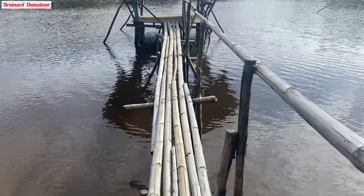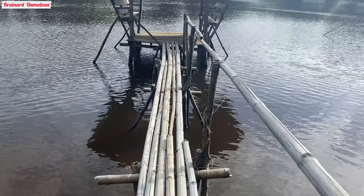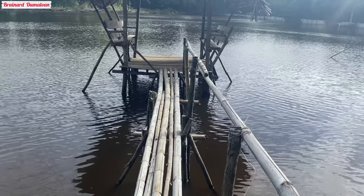Be very careful guys when crossing this bridge, which is made up of bamboo. Kasi hindi siya ganun katibay guys. So be very careful.